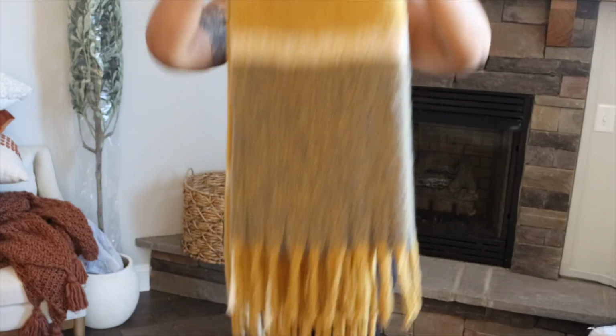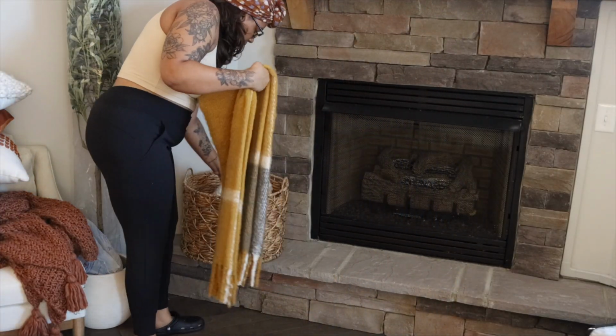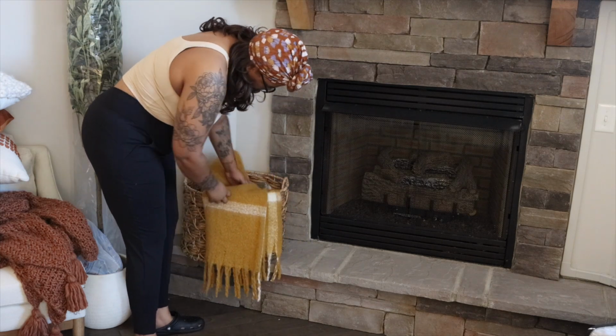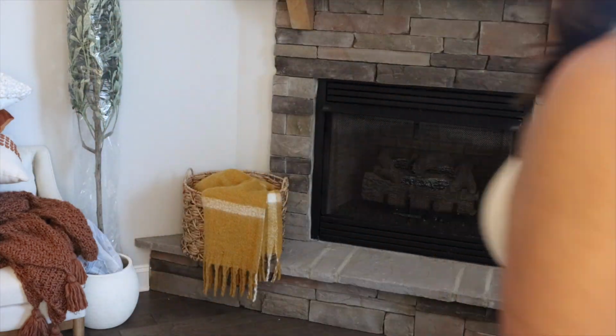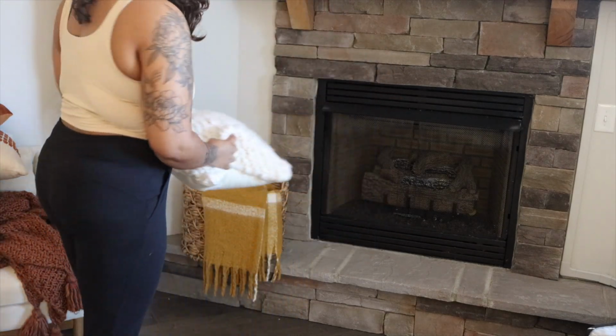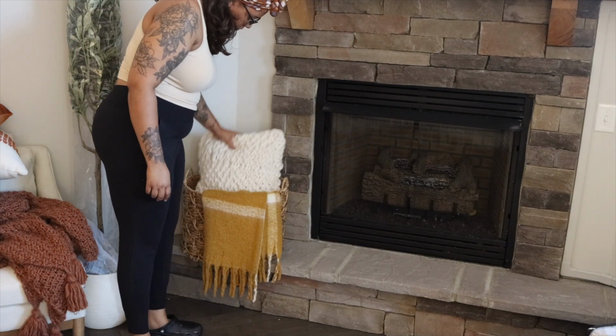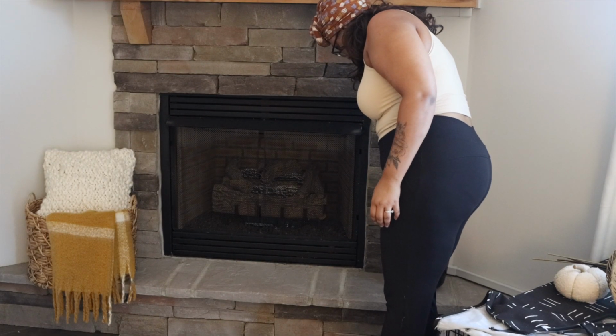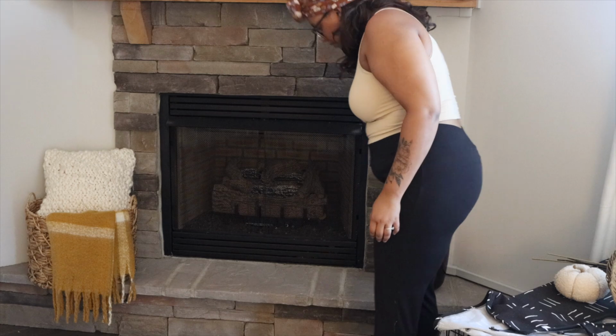So I took this yellow mustard plaid blanket and I put it in the basket, kind of draping off to the side, and I'm taking another pillow just like the one that I put in the basket, and I'm propping it up on top of that pillow to give it some height. I'm taking this amber vase that I picked up from JOANN, and I'm going to put that at the bottom of the fireplace.